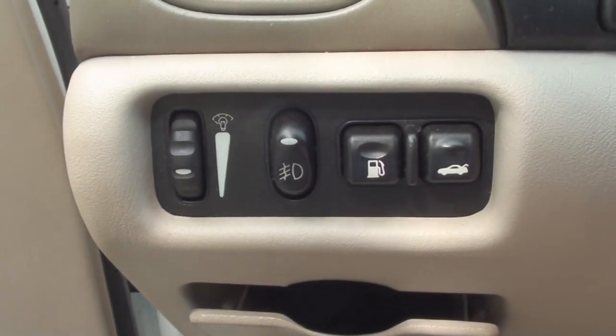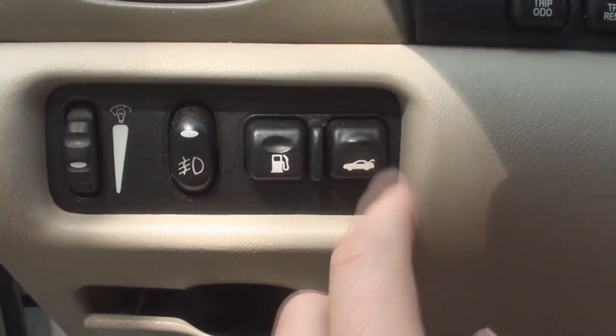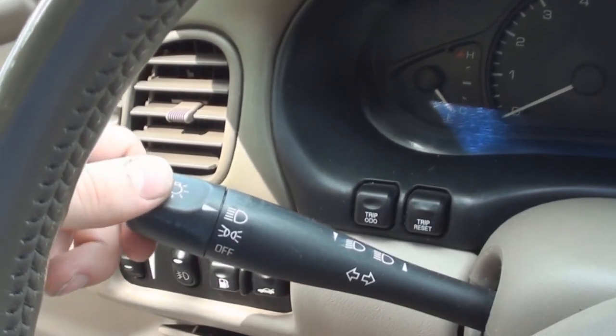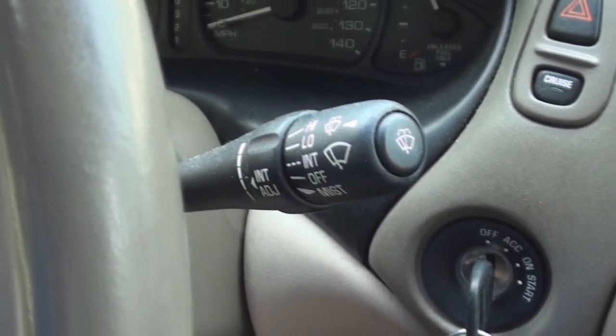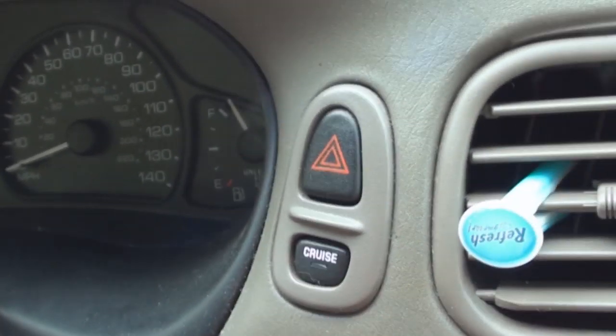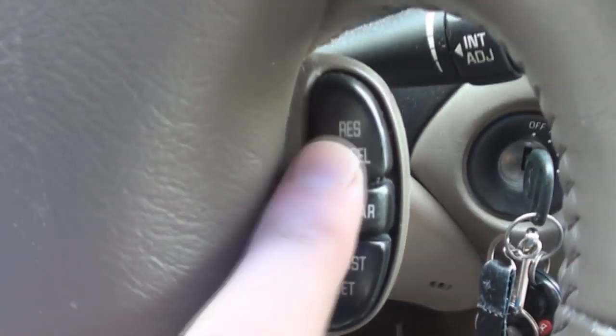To the left of the steering wheel, you have your interior dimmer switch, your fog lamp control, and your fuel filler release and your trunk release. Underneath, there's a small storage pocket. Turn signal stock includes your exterior lighting controls, which are automatic. The opposite stock includes your windshield wiper controls. To the right of the gauge cluster, you have your emergency hazards and your cruise power switch. Yeah, it's kind of crooked right now, but four-spoke steering wheel, leather wrapped, and the remainder of your cruise controls are located on the right side.